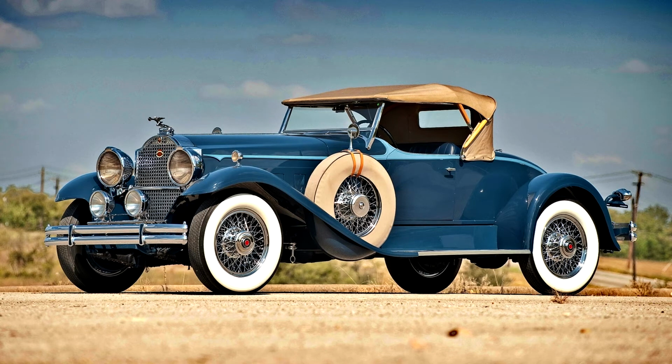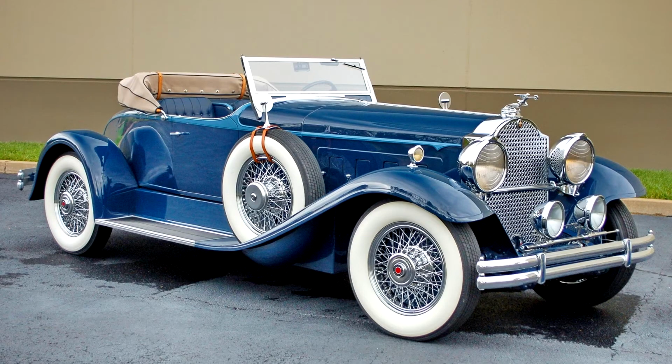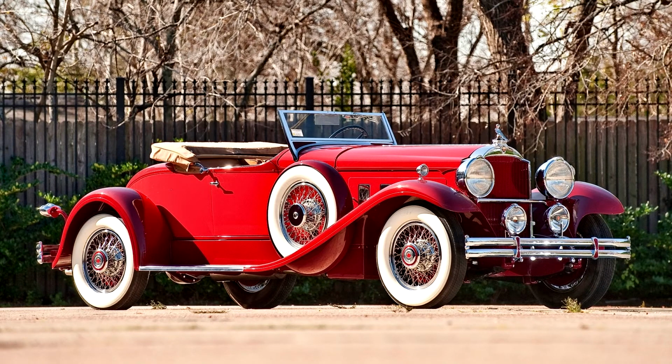Since its inception, Packard built its reputation for manufacturing a superior automobile which employed the finest craftsmanship and engineering available at the time. Like most manufacturers, Packard participated in racing, but aside from its earliest days when it offered street versions of its racing cars, the models available to the general public were generally more reserved. That is, until the introduction of the 626 Speedster in 1929 and the 734 Speedster the following year.